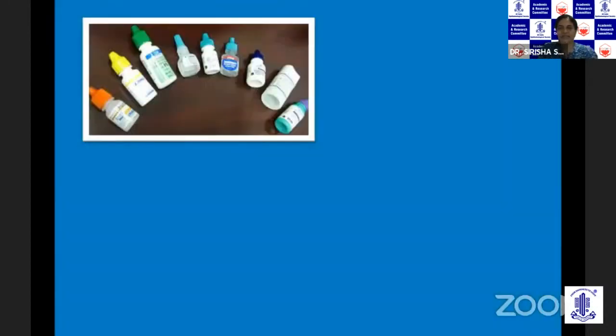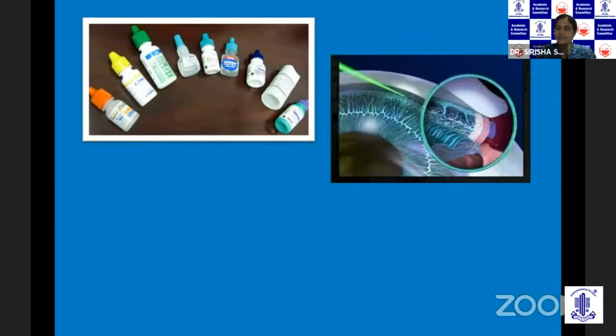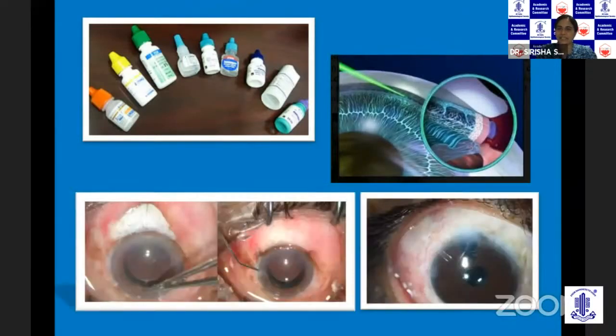So if you look at glaucoma management, the paradigm of treatment is that most glaucomas are treated medically, close to about 90%. And then in certain situations, we do use lasers. And once that fails, or when we need better pressure control, we go in for surgeries. And the surgeries most often used are trab and tube. That is what we just heard.